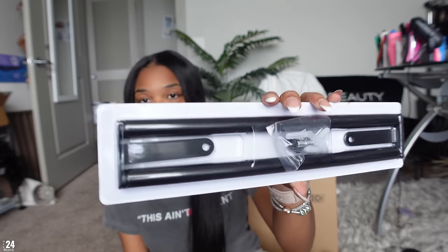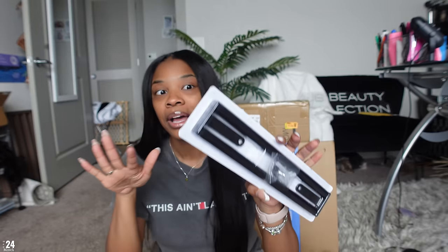bath towel bar is what it's called. Also, again, if you're new here, if I talk a little funny, it's because I got Invisalign in. I told y'all I'm still getting used to it, so sorry in advance.